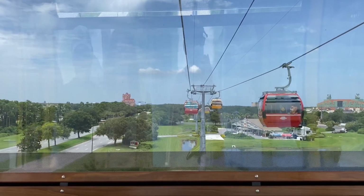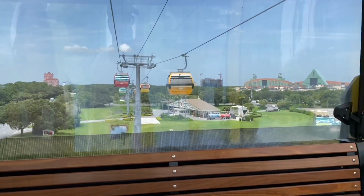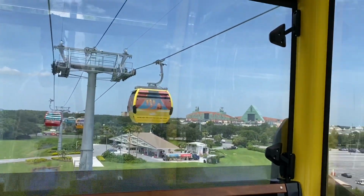Pack your passports. We are on our way to Epcot International Gateway. When we arrive, remember to use your My Disney Experience mobile app or visit a FastPass Plus kiosk to review your worldly itinerary for the day.